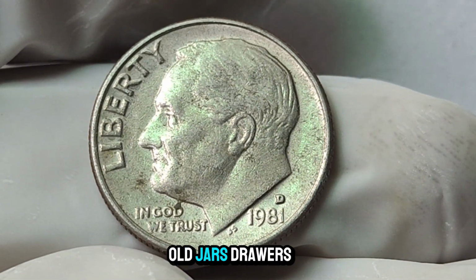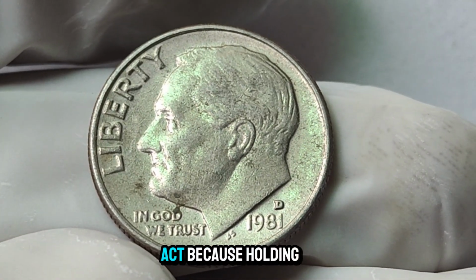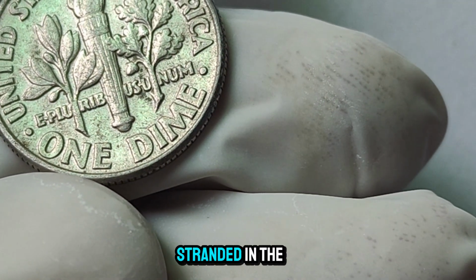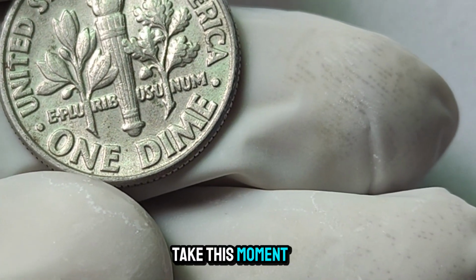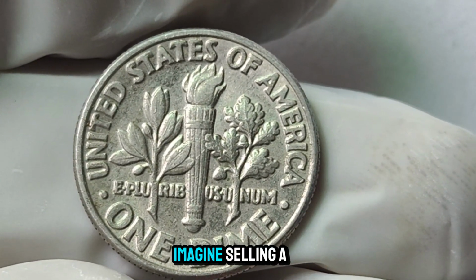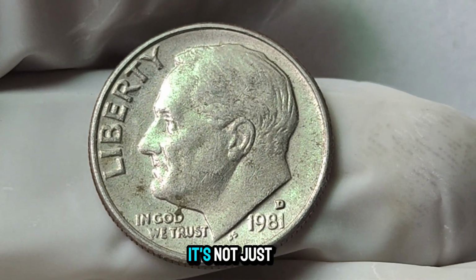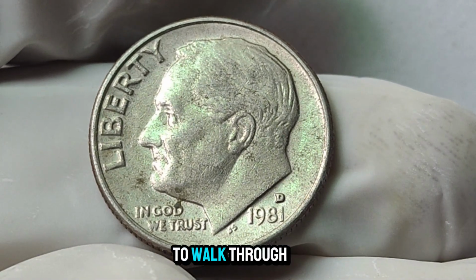If you've got old jars, drawers, coin books, or inherited collections, it's time to act. Because holding on to a dime that's worth nearly $1 million and not knowing it, that's like being stranded in the desert and not realizing your backpack has a full water bottle. Take this moment seriously, because what you do right now can change your future. Imagine selling a tiny dime and clearing your debt, buying your dream home, or even just finally retiring early. It's not just a coin. It's a door to a new chapter, if you're ready to walk through it.